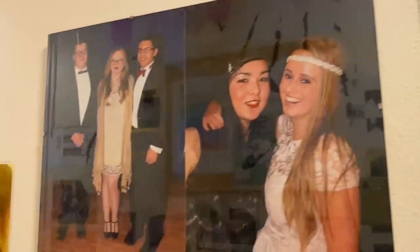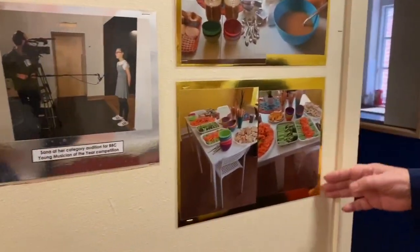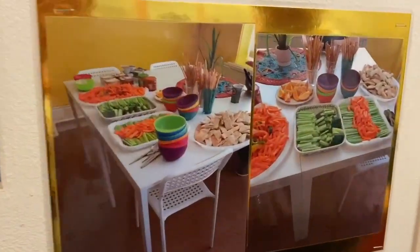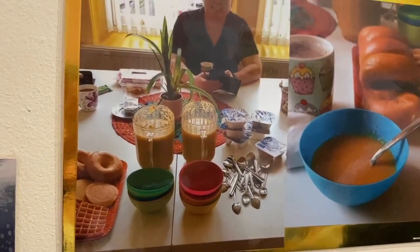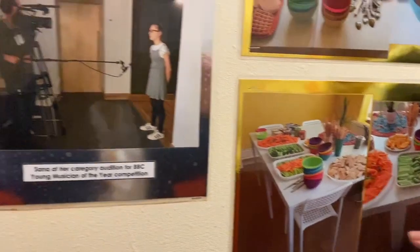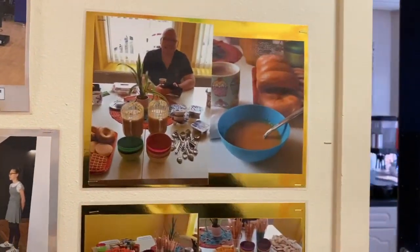But a lot of these are also memories from over the years, and also just an example of the sort of things that matron prepares at break time. So one day we might have hummus and various salad bits and pieces, and any vegetables left over then made into soup the following day.